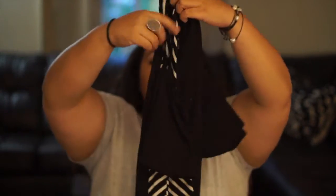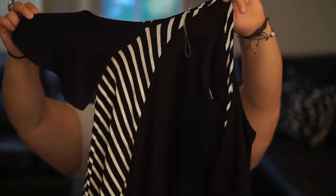Then they sent me an Oddi Ran top in the color black. Another 3X. So this is what it looks like. Again, with the peekaboo shoulder, and it is $42. So, I'm going to try all these on, and then I'll come back and tell you what I think. I'll be right back.